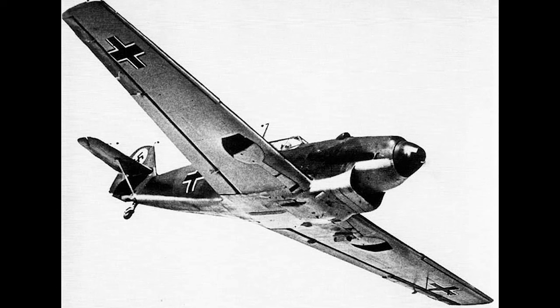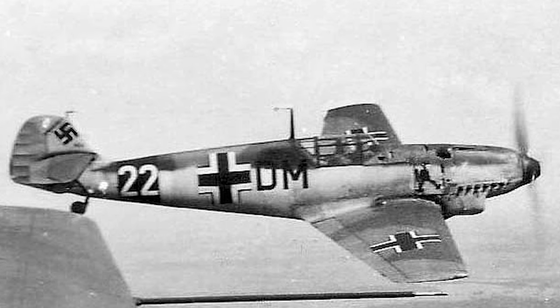The Messerschmitt Bf-109 was the primary fighter of the Luftwaffe during the Second World War. First entering production in 1936, the 109 was built in unmatched numbers and remains the most produced fighter aircraft in history, a title that seems likely to be permanent.